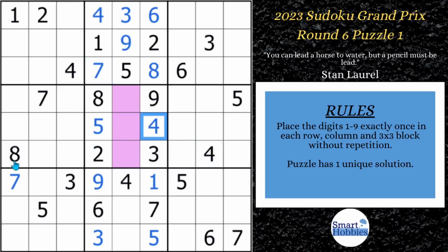So with these two 4s and this 4, the only place for a 4 in block 4 is right there. And so with these two 4s and this 4, we can solve for 4 right here. And then we're going to have to hold off. The 4 can be in these two spots. We're not going to be able to solve that yet, but we'll come back to that.